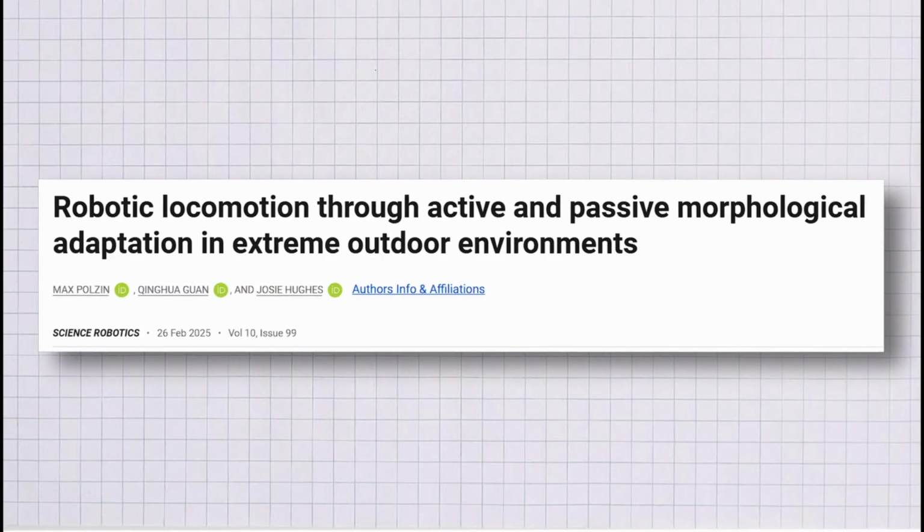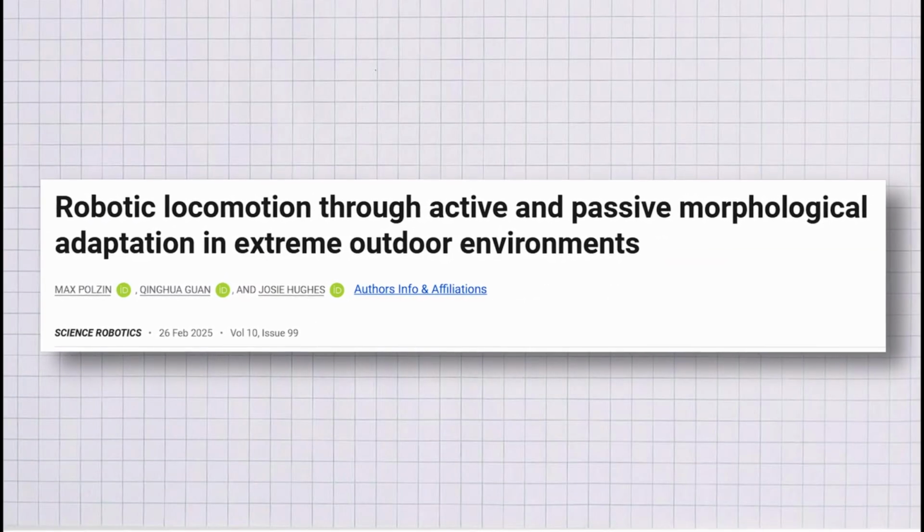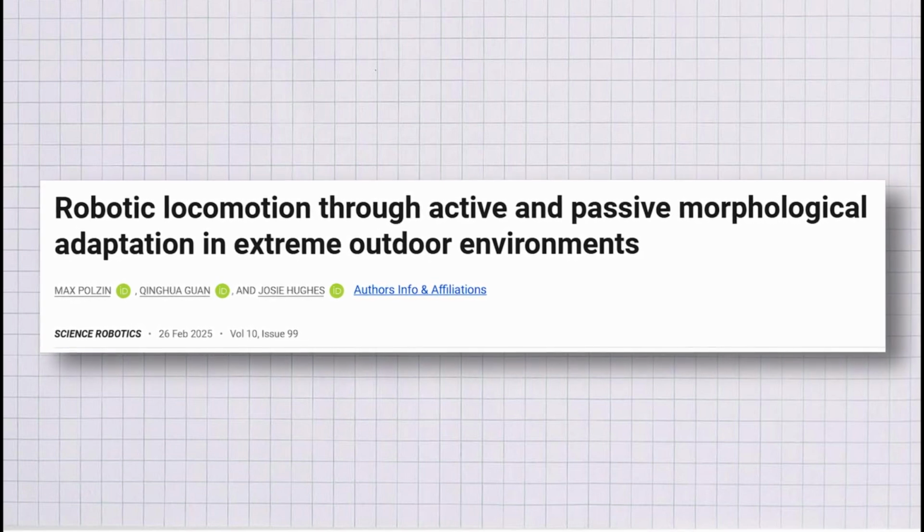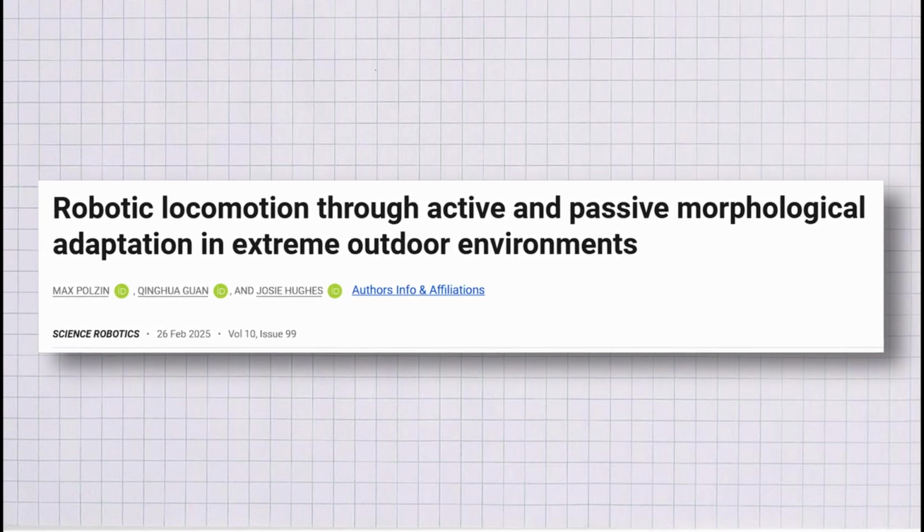Welcome to another deep dive, and today we're heading into the fascinating world of robotics, specifically a robot designed for extreme terrains. Definitely extreme. So to kick things off, the research we're diving into today is titled Robotic Locomotion Through Active and Passive Morphological Adaptation in Extreme Outdoor Environments. Quite a mouthful. It is, but trust me, the content is way cooler than the title.